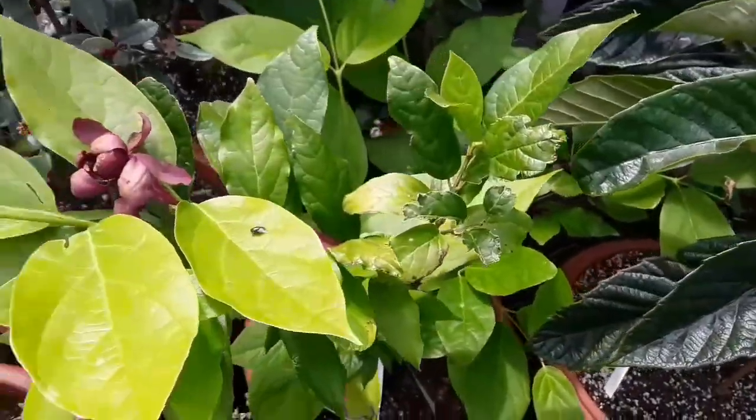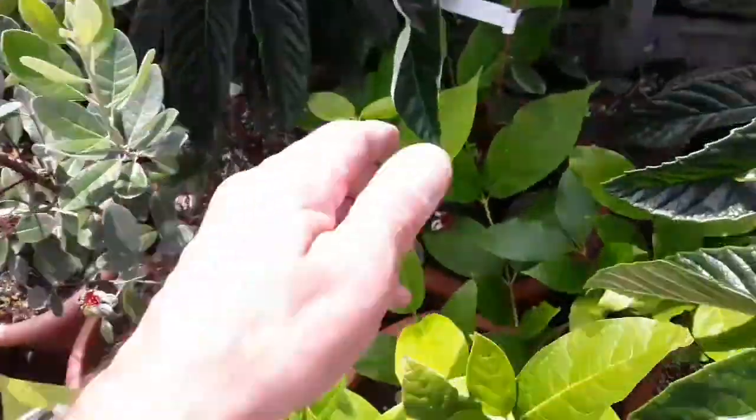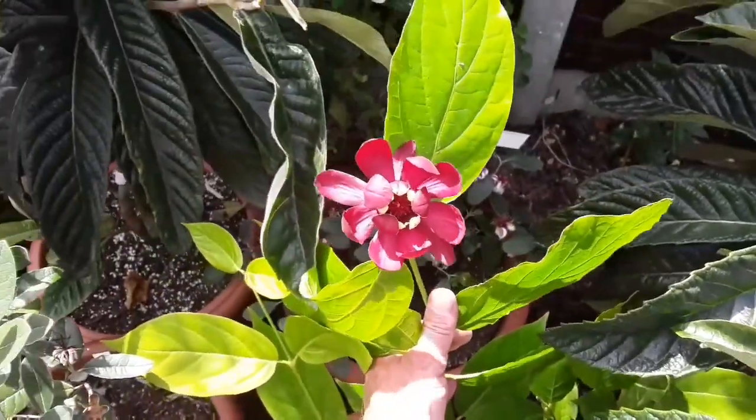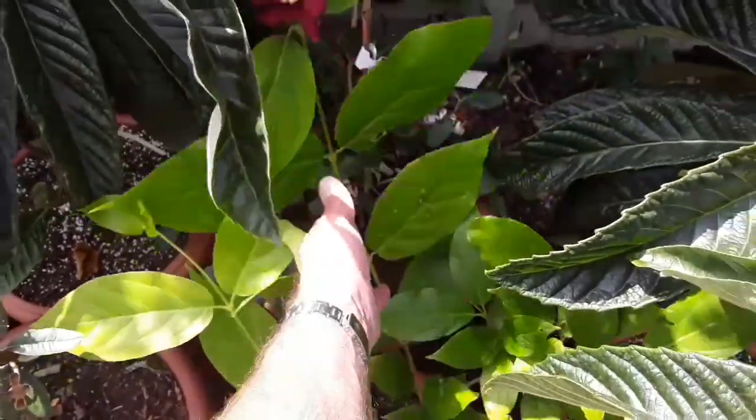My Calycanthus Aphrodite is still flowering intermittently. There's a flower bud behind here that's hidden. This is the first year I had it, and it's been flowering since June on and off, so I'm pleased with that.